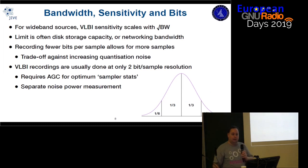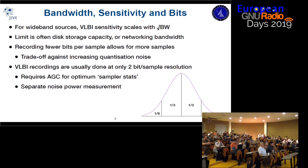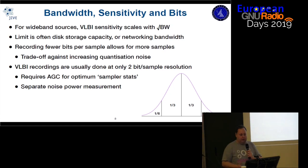So I said earlier, you need a lot of bandwidth. And actually, the sensitivity scales with the square root of the bandwidth. That's what I get when I try to hurry. And that means you run into limits in either your network throughput or in your storage capacity. And so you want to store your samples or represent them as efficiently as possible.